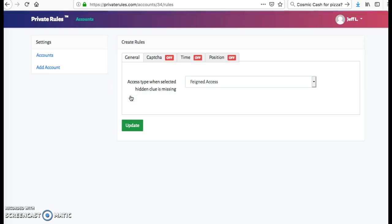So let's click on the Rules button, and we see there's, first of all, 4 tabs. The General tab defines what happens when somebody logs in without using the secret sauce that you're going to create here. And the default is feigned access. On First Cosmic Bank, feigned access means it looks like they're in, but they're going to see only $1,000 in the account, not $1 trillion. And they won't be able to do things like spend it or send it to other people. So we've got the general feigned access.